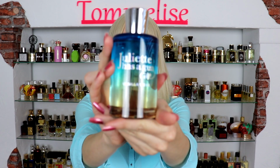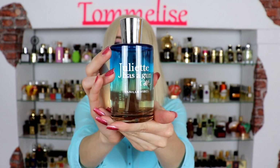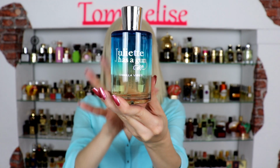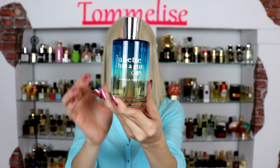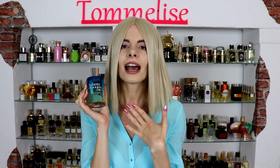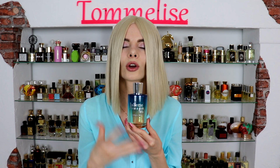So with that being said, I want to begin this review with the newest perfume, which is Vanilla Vibes, and let's have a look at this fantastic bottle because I really enjoy this gradient effect. I find that the color combo is super unique and beautiful, and I am a fan of vanilla. So when I saw that one of my most favorite brands launched a vanilla centered fragrance, I got very excited, especially when I saw this bottle online.